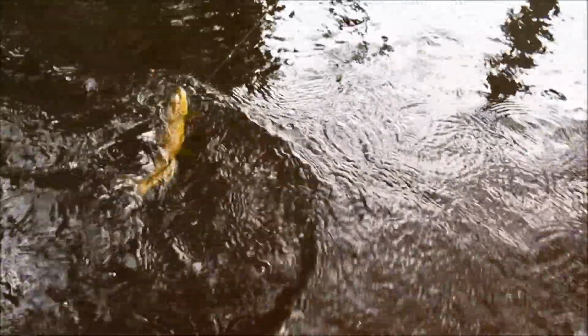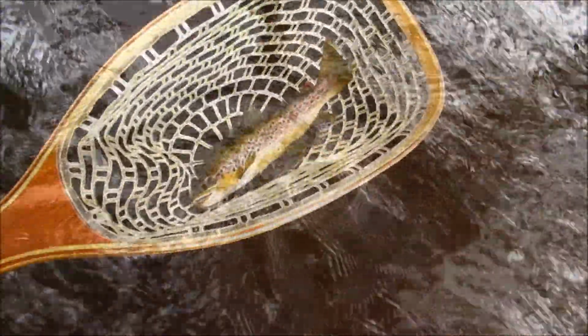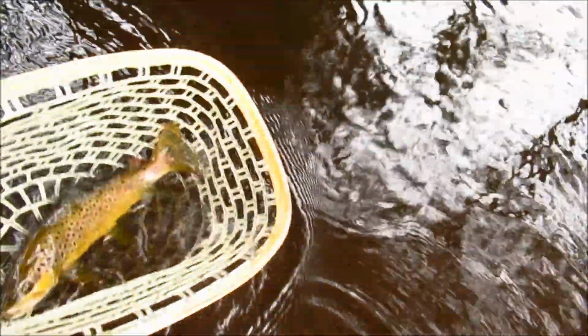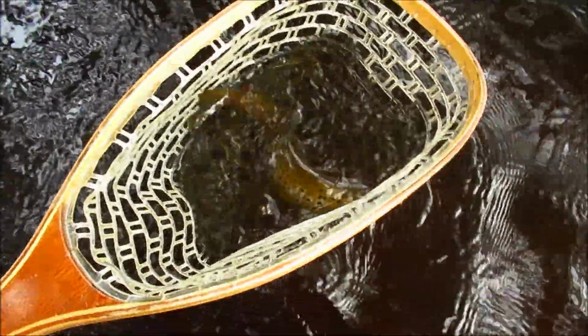I'll slip him straight in the net, this one. I'm not going to mess around with him at all. Don't want to lose it. I'm going to let him go anyway, but yeah, beautiful fish. Number 12 caught, and what is it now? Just gone 5 to 4, so I've had about 3 hours and 20 minutes in the river for a dozen trout, and I should have had probably 17 all up. Anyway, we'll let this fella go. Send him on his way.